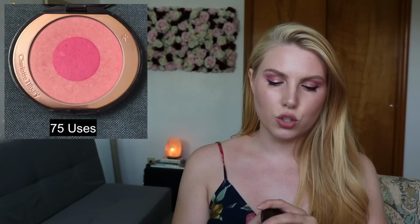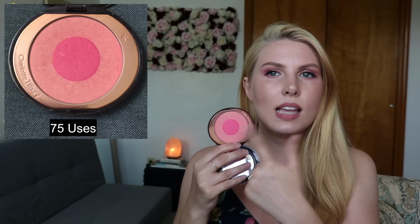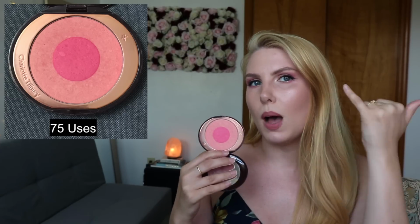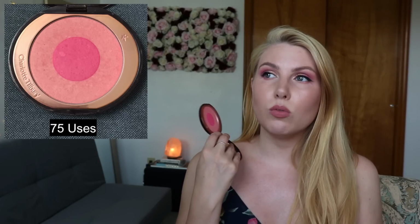My next one is from Charlotte Tilbury. It's the Love is the Drug shade, and part of me loves this color. I love the formula. I think it's pretty. I like that it has a deeper middle if I want to take it up a notch, add a little bit of a really bright pop of pink to the apples of my cheeks. However, this can be really easy to overdo on my skin tone. It's just super pigmented. It does come off very dark and bright on my skin.